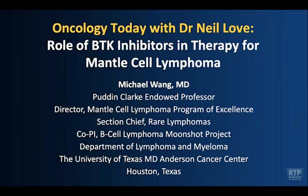So first of all, how to improve the CAR T? We are moving the CAR T to the front line, because in the front line, the patient has not received any therapy and the immune system is intact. So we have a phase 3 trial with acalabrutinib as an induction followed by CAR T. And the other ways, like you said, there are trials, not with us, but trials with a BTK inhibitor, ibrutinib, combined with CAR T. I don't know the result. I know the trial is ongoing.